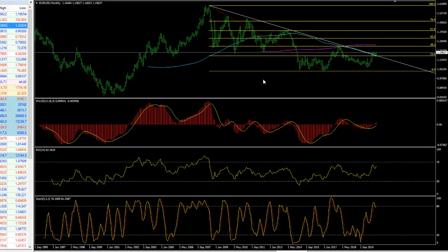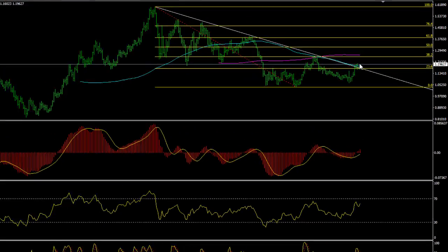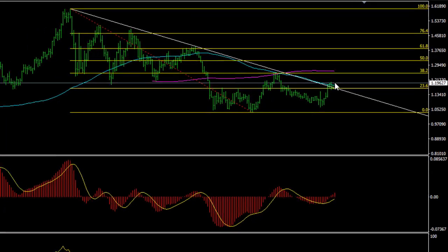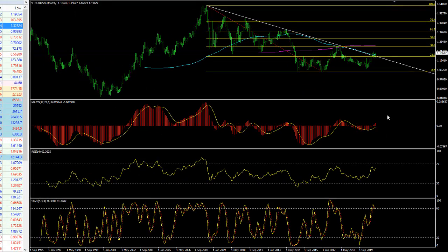Now I'm starting with a monthly chart of the euro here, and as you can see, it looks as though we are breaking a considerable amount of resistance here. Both the long-term downtrend going back to 2007 and this blue line here, which marks the 100-month moving average. So I think we probably are headed higher over time. I wouldn't get too carried away at this point in time, but the monthly indicators are looking positive.